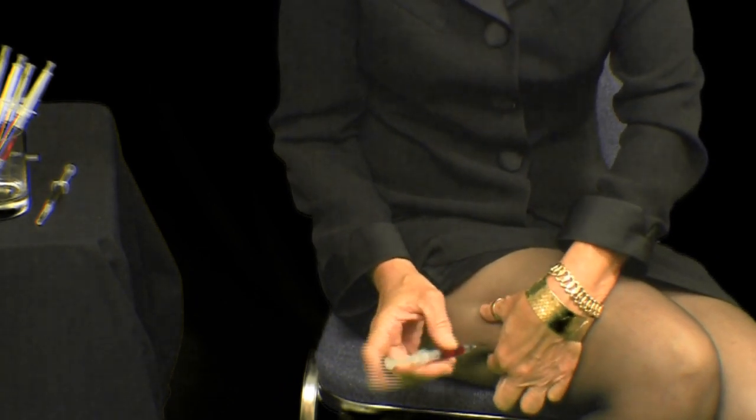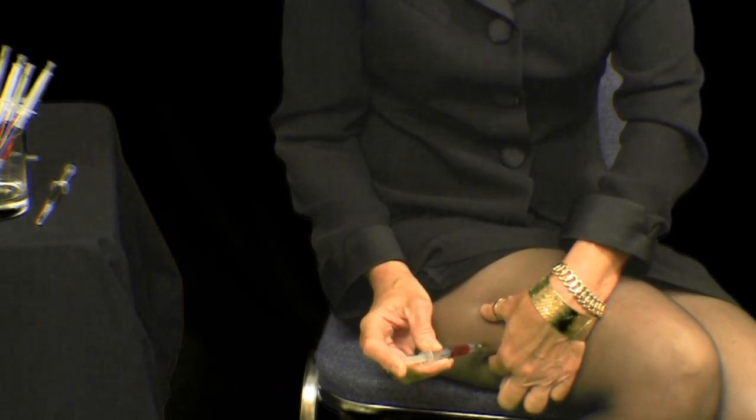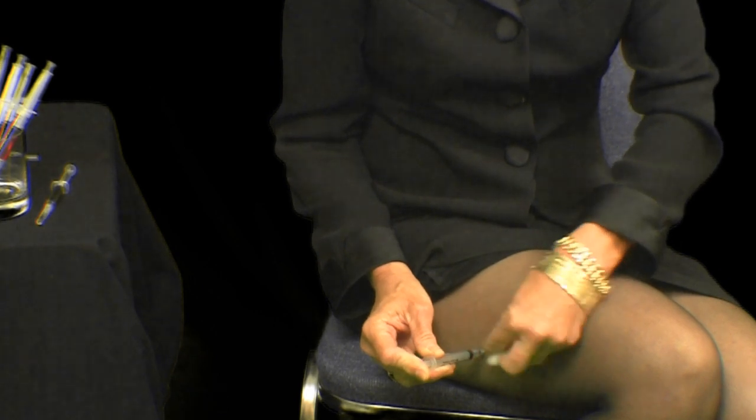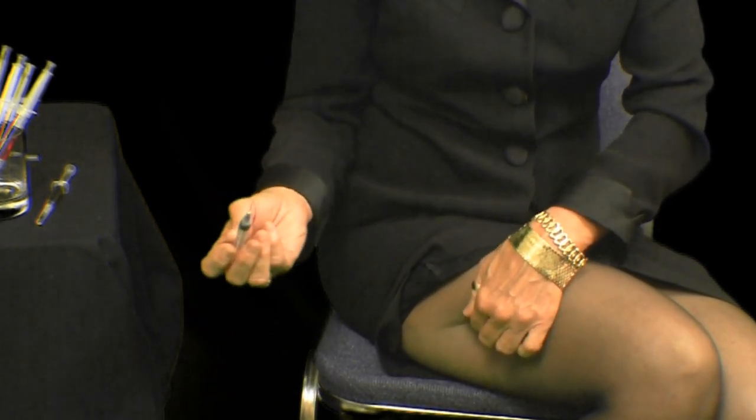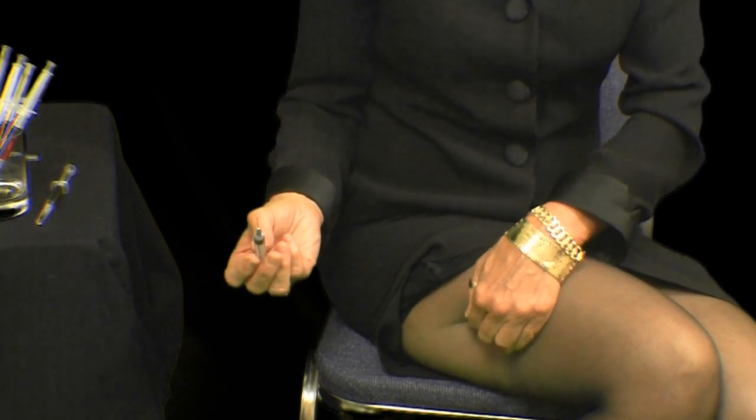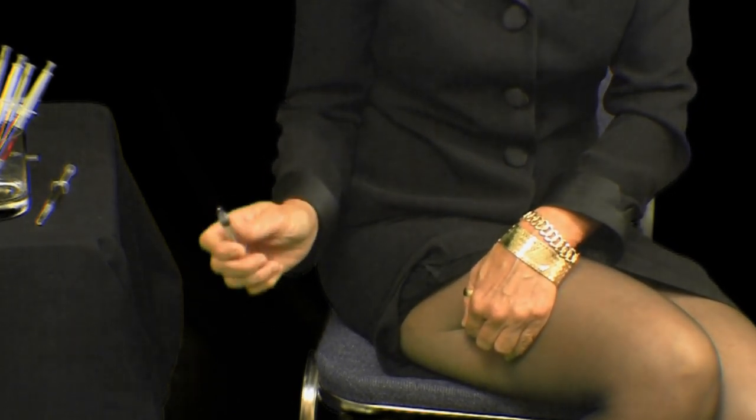But you just pop it in. It just goes in just like a dart. Just pops right in like a dart. You push it down, and you take it out. And that's it. That's all there is to it. Now, the important thing is how much pressure you hold. The reason I'm holding pressure here is to minimize bruising.